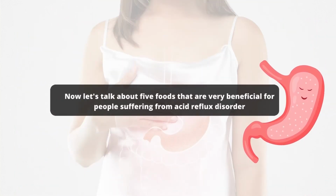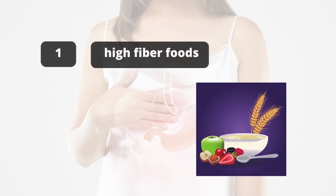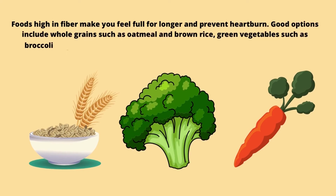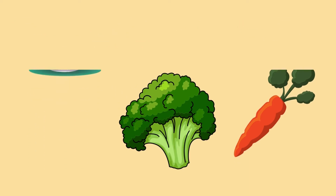Now let's talk about 5 foods that are very beneficial for people suffering from acid reflux disorder. Number 1. High fiber foods. Overeating is one of the key contributors to heartburn. Foods high in fiber make you feel full for longer and prevent heartburn. Good options include whole grains such as oatmeal and brown rice, green vegetables such as broccoli and green beans, root vegetables such as sweet potatoes and carrots.